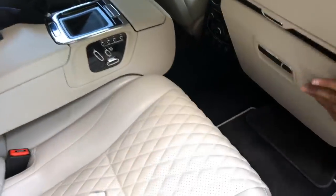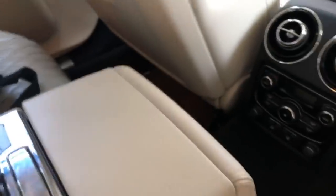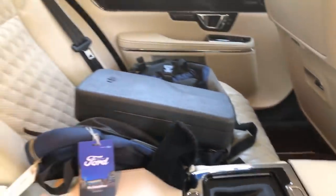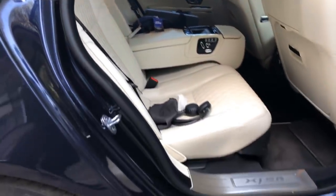Okay, now pushing this back into place. These are actually the controls for the massage function, and these are the controls for the air conditioning. So, I mean, I've put stuff because my vlogging setup is in the vehicle right now. And the headphones are so freaking swaggy.